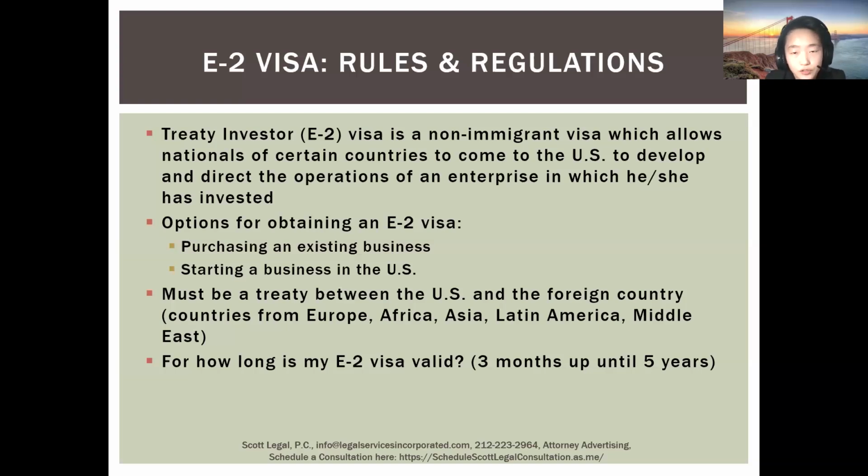And with regards to treaty countries, you can definitely look up the list of the treaty countries by Googling Treaty Countries Department of State. But in essence, it includes many different countries from Europe, Africa, Asia, Latin America, and the Middle East. And the list does get updated from time to time. So it is good to keep abreast of those changes.